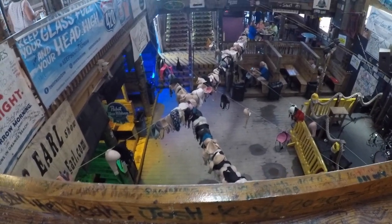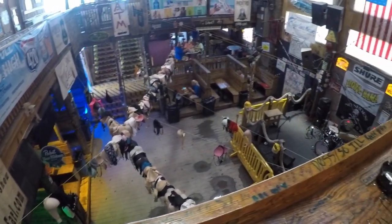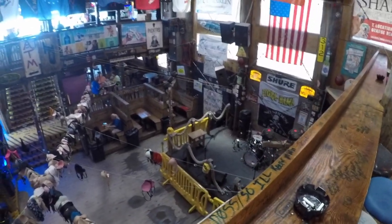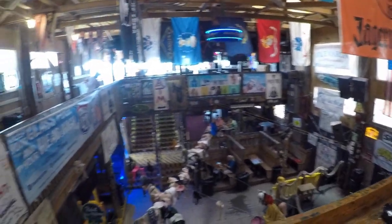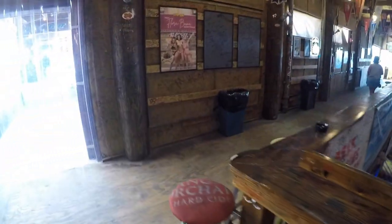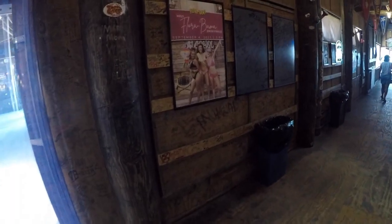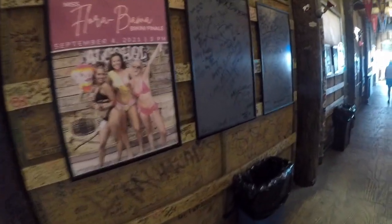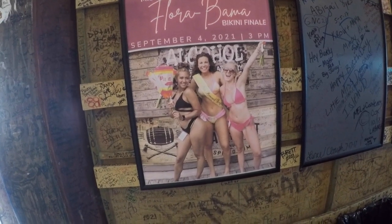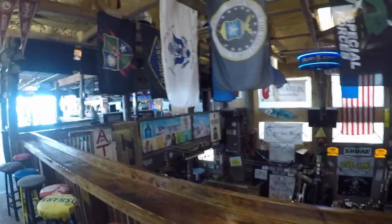This is the main bar. Strings of discarded bras, brassieres. The stage. This is air conditioning here. We should have come in here and ate. Oh darn, we missed the bikini final, September 4th. Tribute to the services.